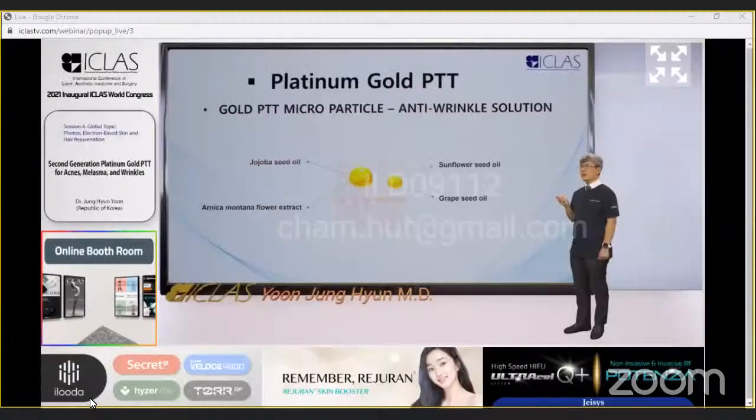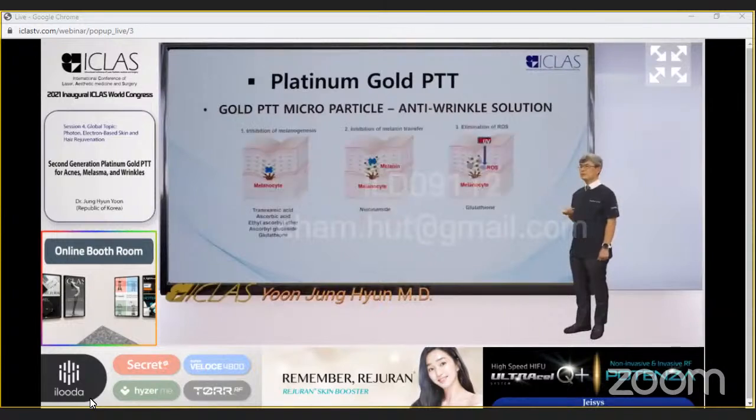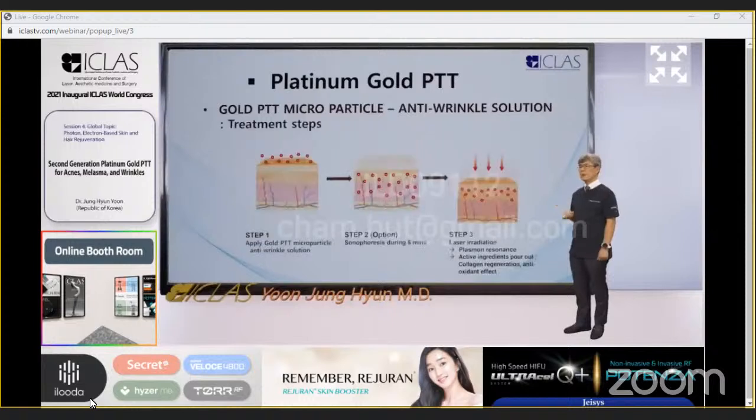Plant extract and plant oil soothe and moisturize the irritated skin after gold-pitted treatment, and improve the skin barrier and tone. The anti-wrinkle solution also contains a whitening ingredient, which improves the skin color. The gold-pitted treatment sequence is to apply an anti-wrinkle solution to the face and irradiate the laser.